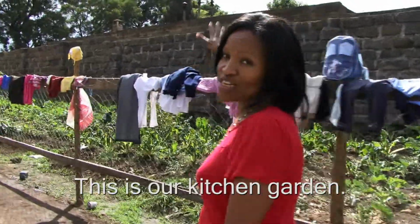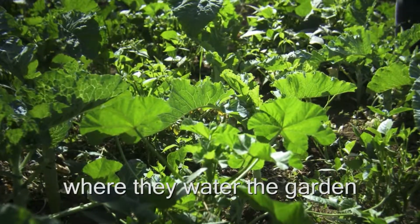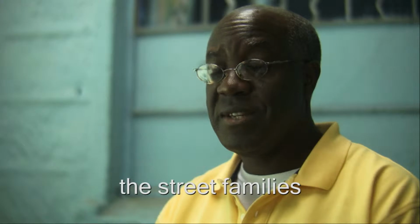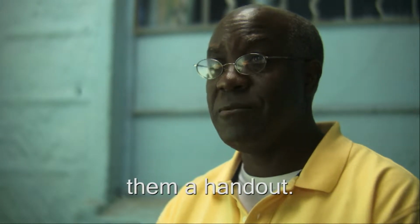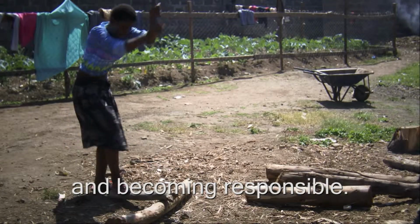These are the washrooms where the girls bathe. This is our kitchen garden, and every girl has a portion of it where they water the garden, they weed the garden. We use this food for the home. We want to teach the street families that we don't want to give them a handout. We want to take them through a process of rehabilitating and becoming responsible.